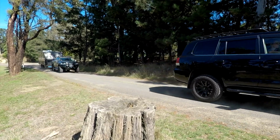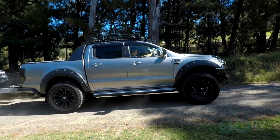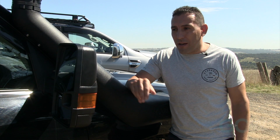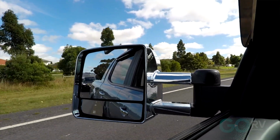OCAM 4x4's motto was to make products that are affordable for your everyday 4x4 enthusiast. And they have achieved that with these towing mirrors. Not all my trips do I require an extended towing mirror. I'm out there forward driving, like you guys, camping, I mix and match.